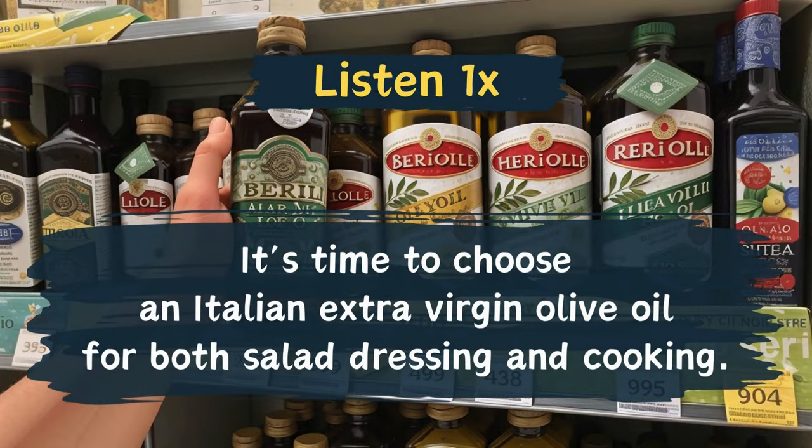It's time to choose an Italian extra virgin olive oil for both salad dressing and cooking.